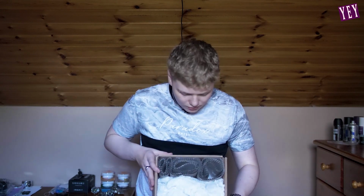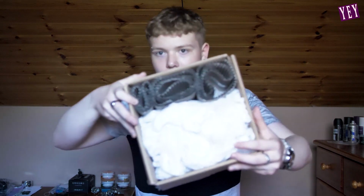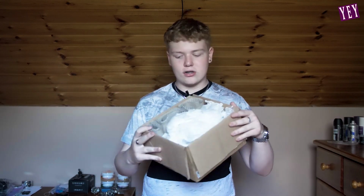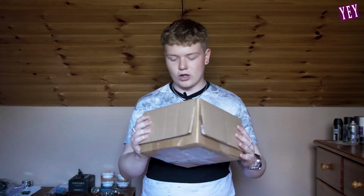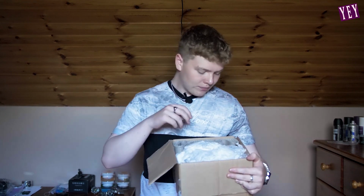So without further ado, I don't know whether or not I need to go forward or backwards to get this properly in focus. We don't have all of the additional extras. It looks like it's just mainly been filled by packaging, which I'm all right with, provided that everything is as it should be. The seller did describe this as new.